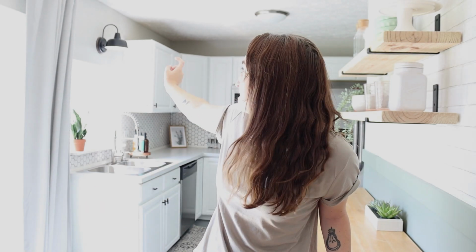Comment down below what your favorite part of this whole makeover was. I think the thing that made the biggest difference for me was painting the cabinets white and taking out this cabinet over here.